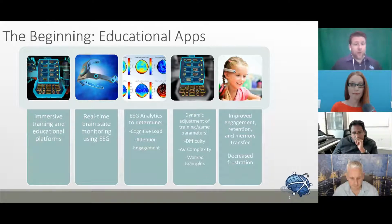So we had this whole platform that we were building out for the educational space, and maybe I'll give it back to Diraj to talk about how that ended up going.